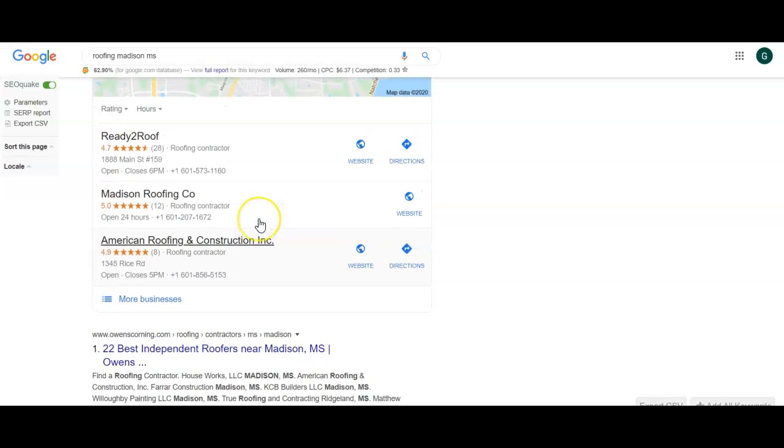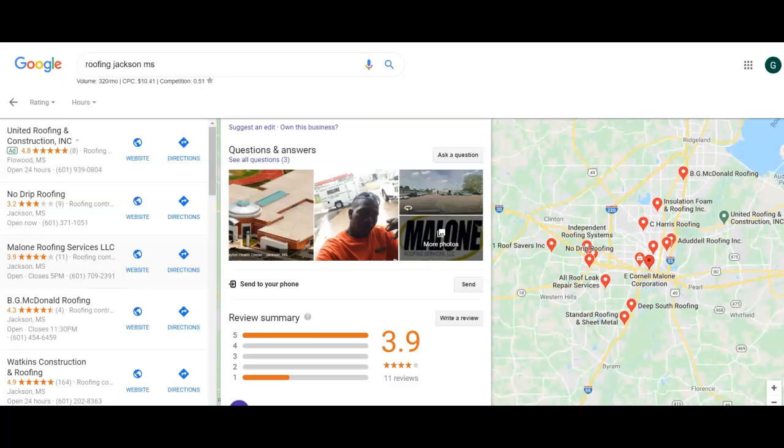But imagine, if we could get you into the Jackson area up top and up top here, you could really, really grow your business. So just kind of wanted to show you a couple things on things you could do by yourself, or if you would like a hand with it, I'd love to have a sit down with you and kind of tell you what else we can offer. But once again, the 3 tips were content, backlinks, and citations.